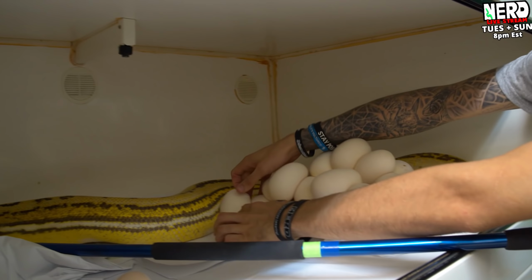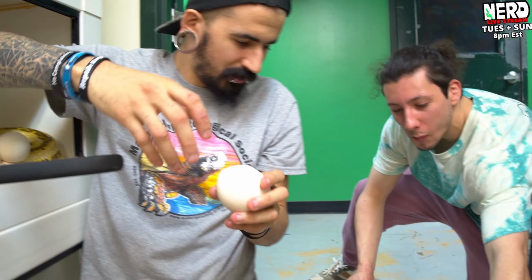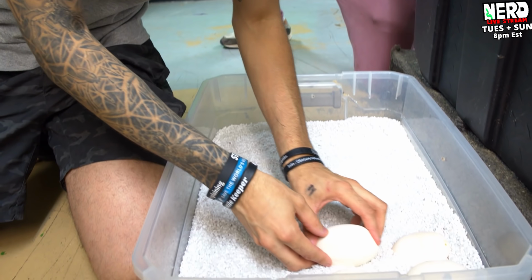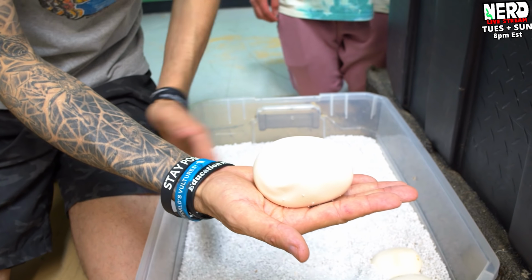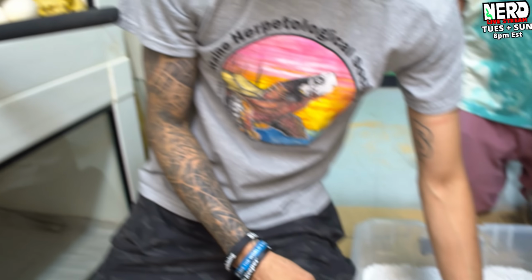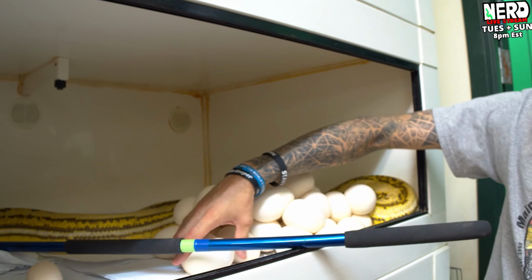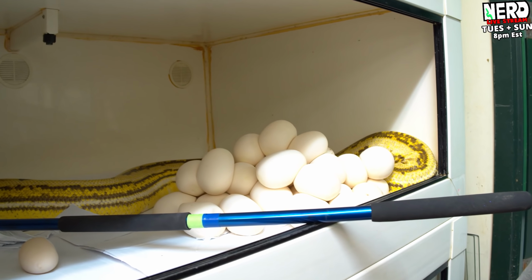Let me see if I can pull these. She's gonna put them over to your right. Cool. Good. Look at how big that egg is right there. That's a pretty good size egg. You gotta figure that these are the longest snake species on the planet. They hatch out pretty big. So those are some big babies inside of these eggs.